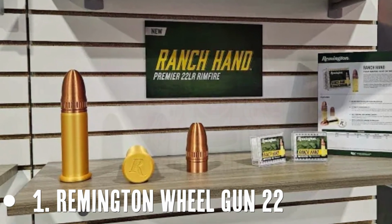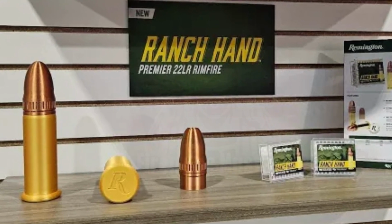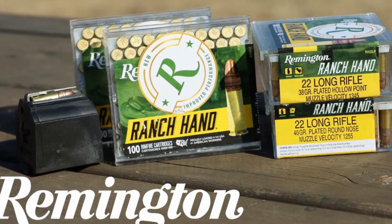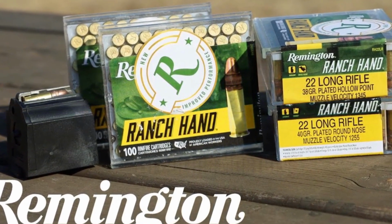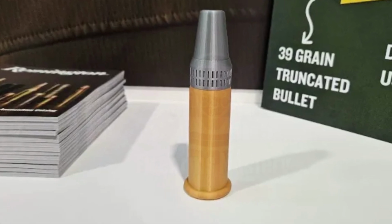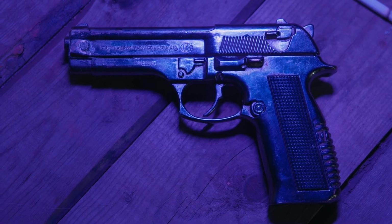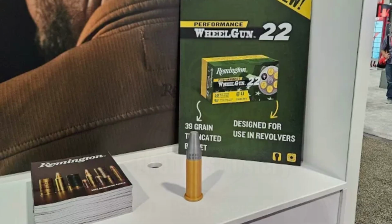1. Remington Wheel Gun 22. The new Remington Wheel Gun 22, unveiled at SHOT Show 2025, aims to improve upon the reputation of the Golden Bullet line. Remington has introduced several upgrades to enhance consistency and versatility across various 22LR firearms. The primer mix has been improved for more reliable ignition, the brass walls and rim design have been reinforced, and a new bullet head geometry provides a firmer hold on the priming mix.